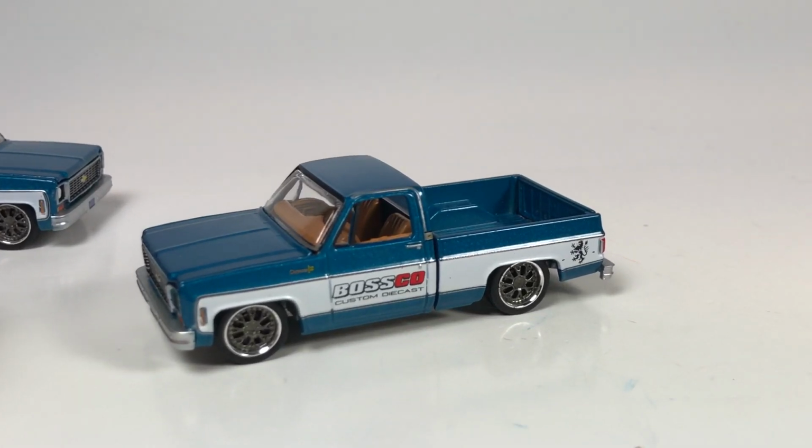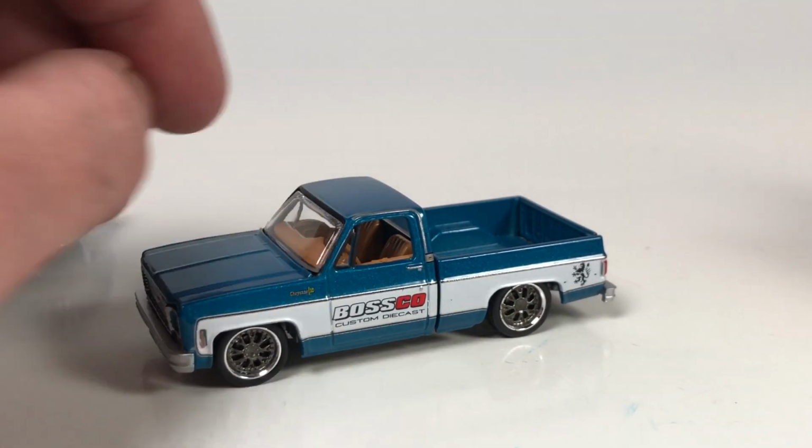We'll look at what he sent, and then we'll just open those Hot Wheels. We'll open that truck series and move on for the day. So stay tuned. All right, let's start by taking a peek at what he sent me real quick.